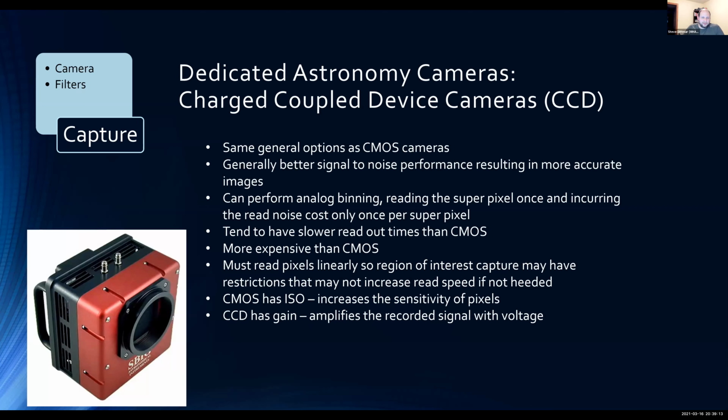And then the other thing I'll just mention, CMOS and CCD both have the ability to sort of increase the sensitivity of their pixels. CMOS refers to it as ISO, and CCD refers to it as gain. It is technically a slightly different implementation of hardware underneath the covers. They both achieve the same sort of result in doing so, and sometimes you see the two used interchangeably when you're seeing explanations about how things work. So don't get confused by that. It's essentially the same thing.